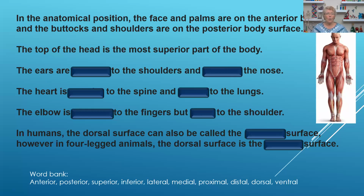The ears are what to the shoulders? So here's the ears, here's the shoulders. They're going to be medial to the shoulders, more toward the middle. The ears are, well, I've got superior. All right, sorry, but they are medial. The ears are going to be in toward the middle from the shoulders. So the ears are superior to the shoulders, and then they're going to be lateral to the nose. All right, lateral means to the outside. Got your nose here, lateral to the outside.